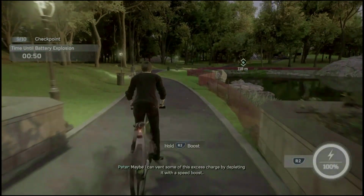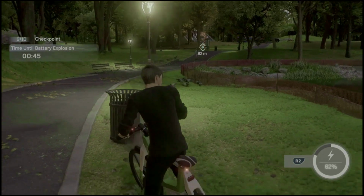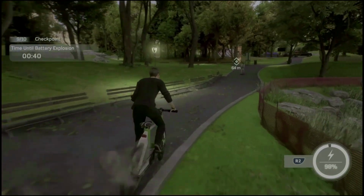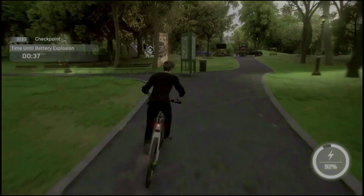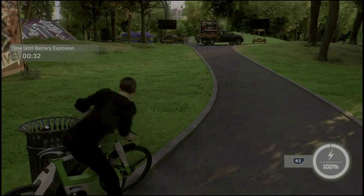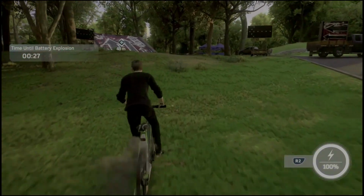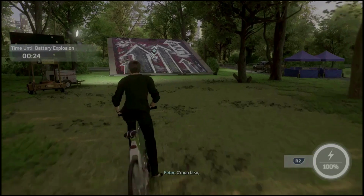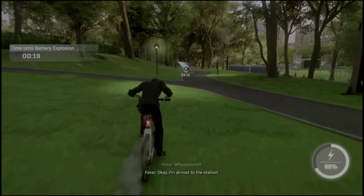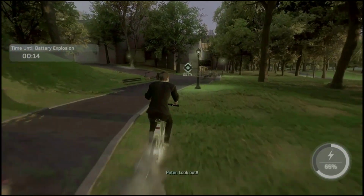Maybe I can vent some of this excess charge by depleting it with a speed boost. Bridge is blocked. Gotta get over there somehow. Come on, bike. Pull together. Look out!